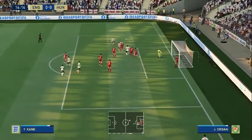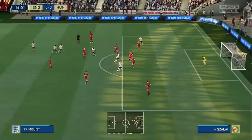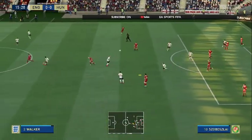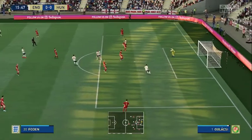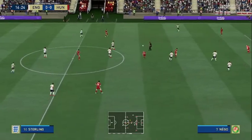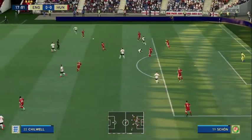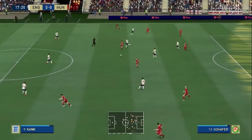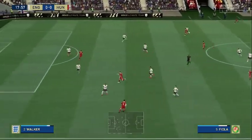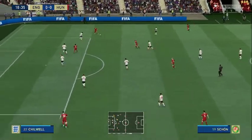Trying to pick out a teammate, making sure nothing came of it. Kane, can he do it? Keeper getting the touch and thumped away. Firing it towards goal. But the keeper takes charge and it was pretty straightforward. Mount. Went in strongly to win the ball. That's a good looking ball. Adam Nudge. Crossing opportunity.